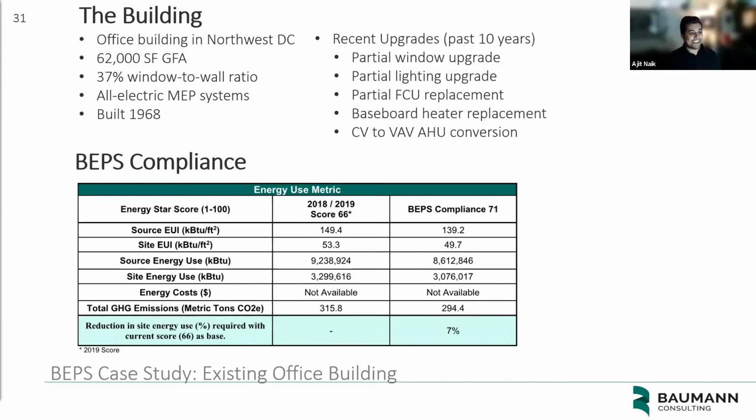Compliance payments. Yes, $620,000 in compliance payments, or else they needed to meet one of those strategies that Scott talked about earlier. So looking at that performance, as Scott mentioned, for buildings that are at that 65, 66 Energy Star score range, they're really pretty close to 71. In fact, when we ran the numbers, we determined that this building would only really need to reduce its energy usage by 7% to meet the BEPS requirements. So not a huge improvement. So that option 2, that standard target, is what was relevant here.